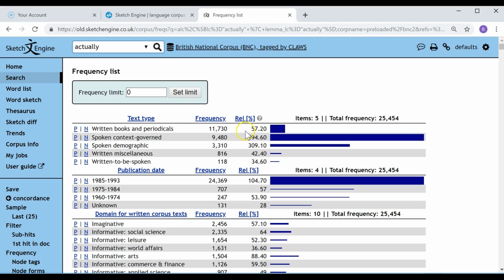Now, relative is not the same as normalized. It's a different figure. You don't actually need to know how it's calculated, but you just need to understand what it means. So what it's done is it's taken the number of hits, the frequency of actually, and then it's comparing it, relatively speaking, if actually was distributed evenly across the corpus, what would you expect it to be?